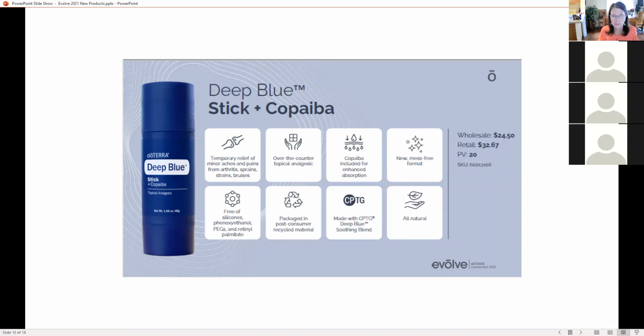Some of them, a year later, had not been paid. In fact, there was one of the oils that doTERRA sources where the growers had waited 3 years and had not been paid by the other people that were buying their oils.